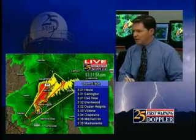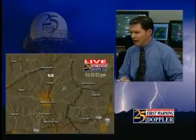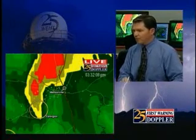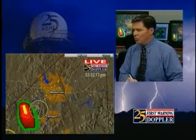This is just the worst case scenario here, folks, but it's here, and we're just going to have to try to get through this the best we can. We've had the warning out for Madisonville now for 15 minutes, but from what I can tell, we've got a tornado now just to the west of Earlington.